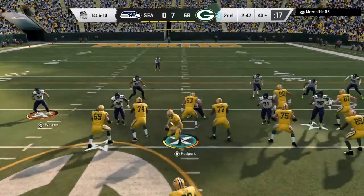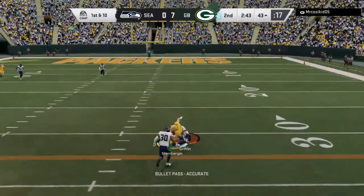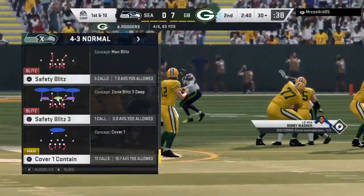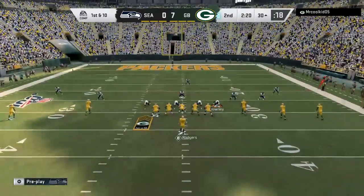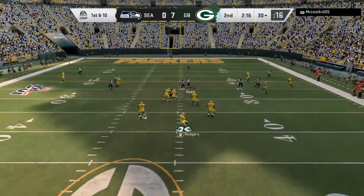Off the play fake to Jones. Here's Rodgers. That's complete to the former Aggie, Jay Sternberger. And brought down, but able to get it to their 30-yard line. 13 yards, first down Packers. So 1st and 10 now from the 30.